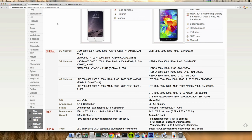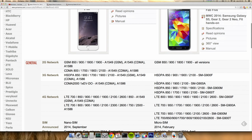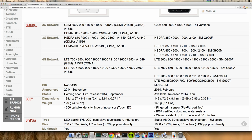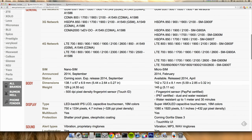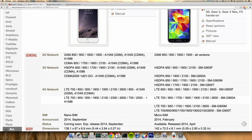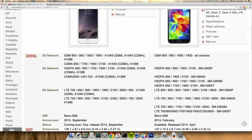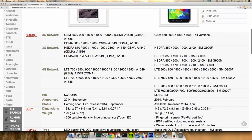So we do have the specs right here, and we do have them side by side. So to start off here with the main things, which is interesting here, is the thickness of the device. The brand new iPhone is 6.9 millimeters in thickness, so it's thinner than the current Galaxy S5, which is 8.1 millimeters. So that's a big deal right there. It's gonna feel way better in your hand.